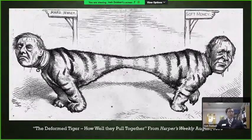I'm just going to stop to talk about this comic, which is, I think, a great exemplification of this idea. So you see the deformed tiger, how well they pull together. And what's going on here is you have Samuel Tilden on the left, and he's a hard money advocate, and you have Thomas Hendricks, his running mate, on the right, soft money advocate. And so this is the presidential nominee and the vice presidential nominee for the Democratic Party. And you can see they're split or pulled apart on this very notion. So you can see this sort of sectionalism also happening in these political parties.